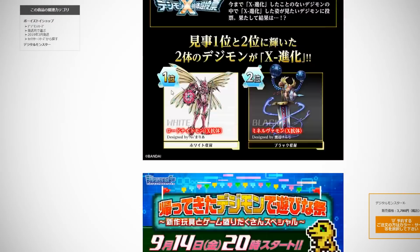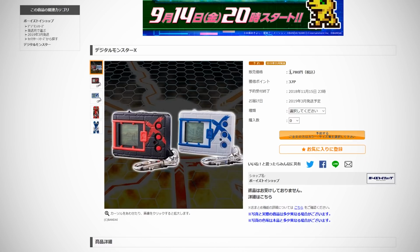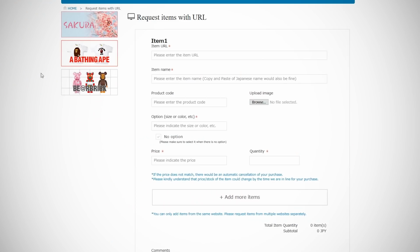This is just a bunch of information on it, but if you go down to the bottom, there's actually the purchase screen here. They're going for $37.80. That's, what was that, like roughly 30-ish bucks? So what you want to do is go up here, grab that URL, copy it, go back over to the request item screen, paste it right there in the item URL. There you are. That's the hardest part, right?